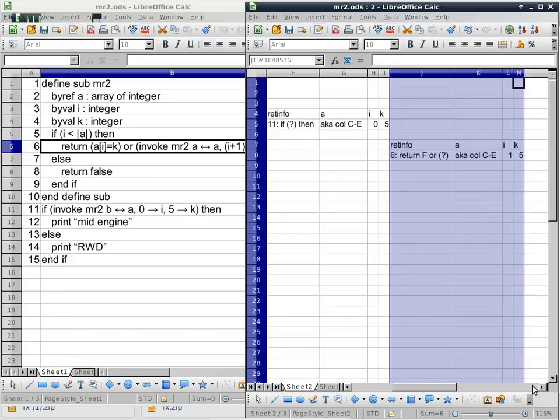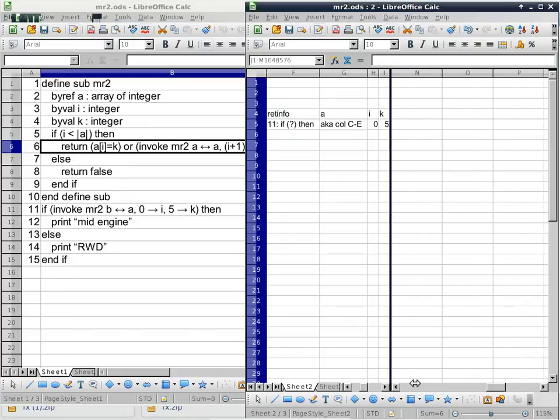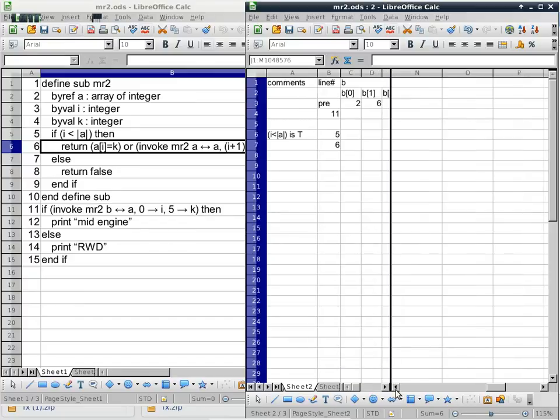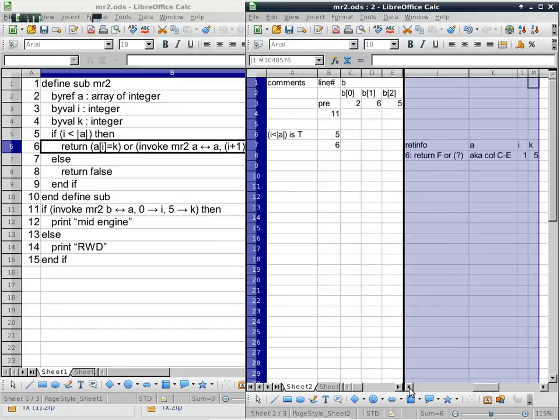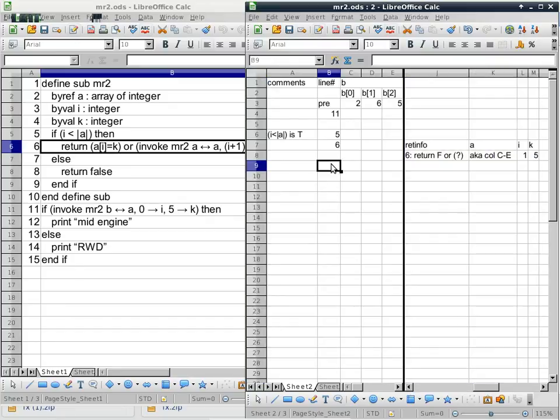Okay. And let me split the screen. Do this part first. And then scroll this back here. All right, so now that we are done with setting up all the columns, we go back to line 5, which is the first line in the subroutine.